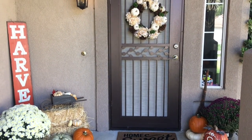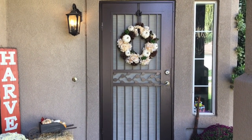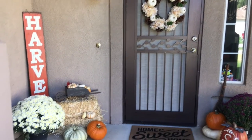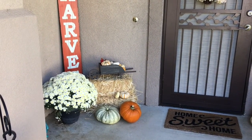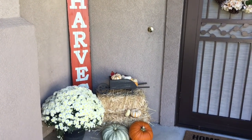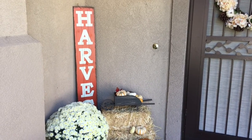All right, guys, so here is my front entryway. I got this wreath at Marshall's. It was only $25, which I thought was a really good deal. And then I got this harvest sign here at Hobby Lobby. And on the other side, I think it says welcome. So you can have it up all year long.